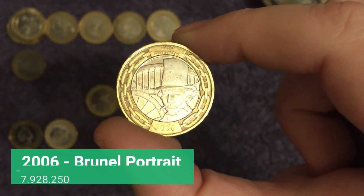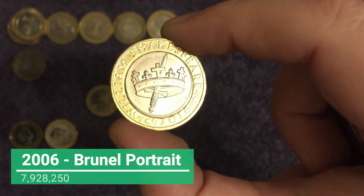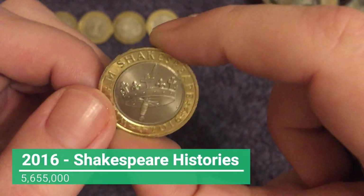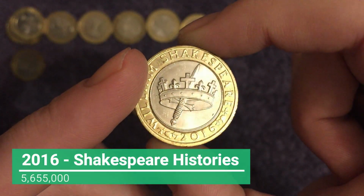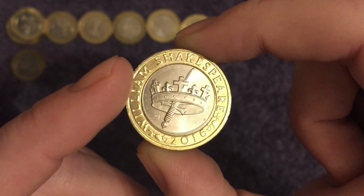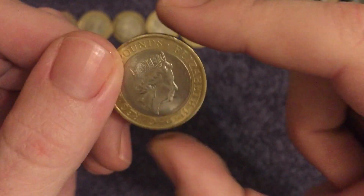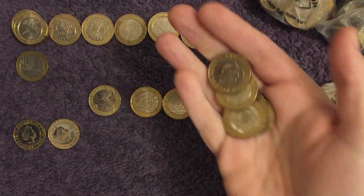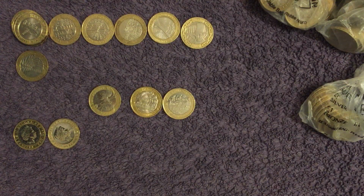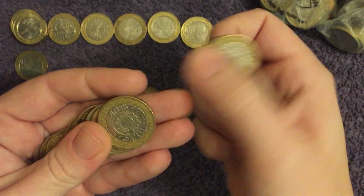And there's Brunel's Portrait. And another Shakespeare's Histories. Shame the inner isn't a little bit more misaligned. Hang on. That's just me spinning it wrong. It's a bit harder to line up some of the commemorative Technologies because it's just the date at the bottom and then the bottom of the Queen's head, that dot.